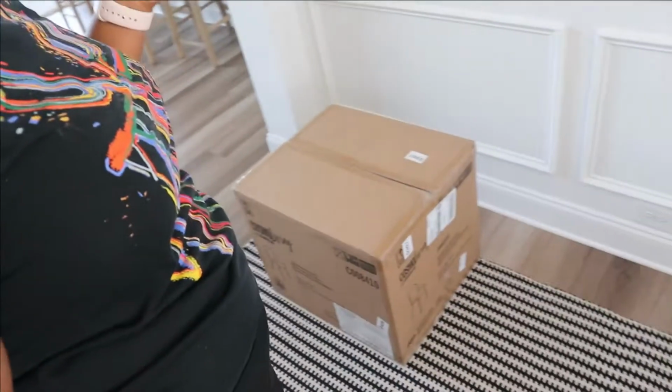I made it back to the house and I got a package. This is my office chair. I'm gonna open it up and see if it was a waste of my money.